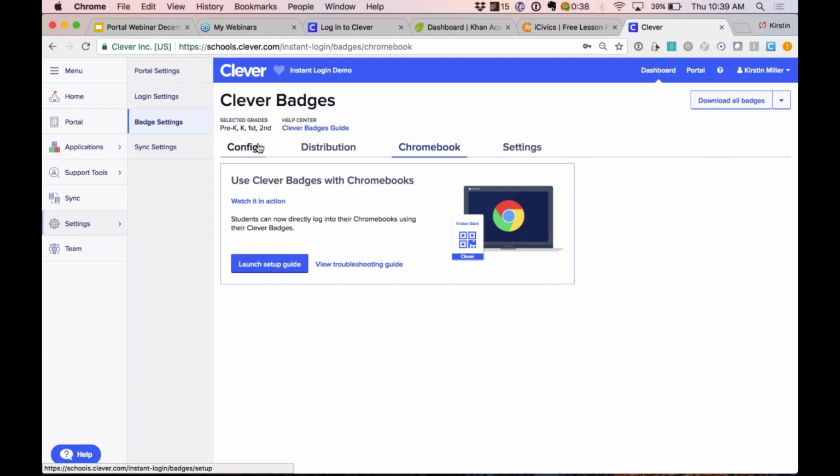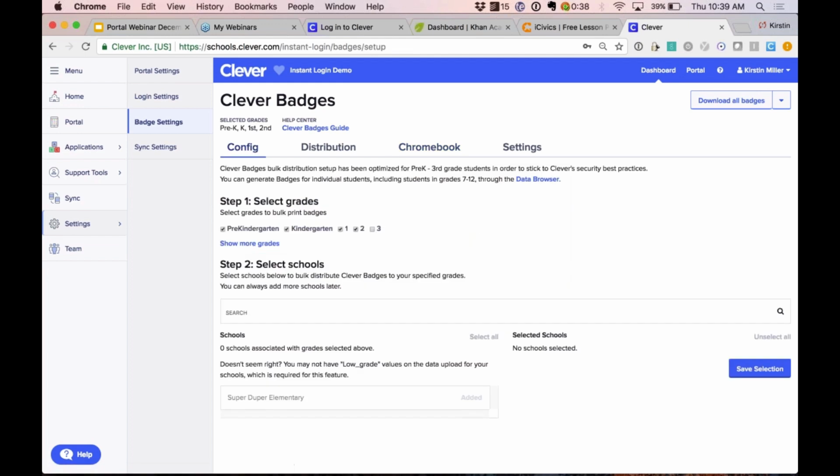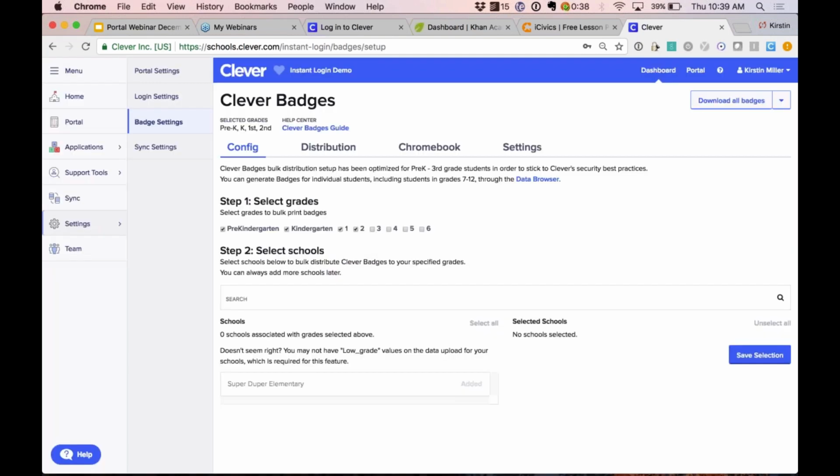A couple of other things that might be helpful here. This is the tab that you go to configure badges. So you can choose which grade level should have access. We've had requests for students in higher grades using badges, so you do have the ability to show more grades. We recommend that if students are able to log in with a password that they do that, but we do know that there are special ed students and other English language learner students in higher grades that may benefit from badges. And we actually have some badges improvements on the roadmap for the next couple of months.